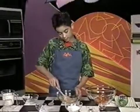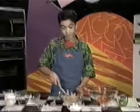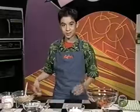It probably looked like a chunky kind of mixture, but it tastes good. Perfect. It smells really good. Smells like graham crackers and butter.